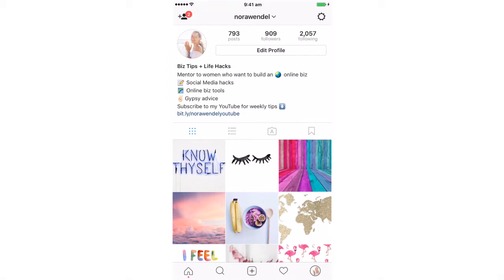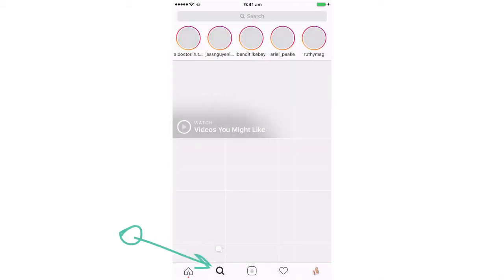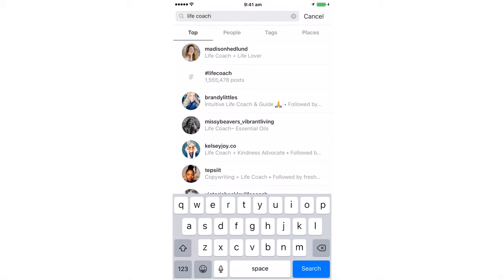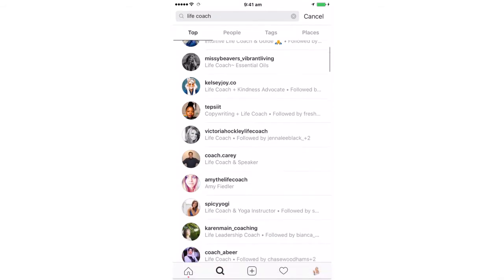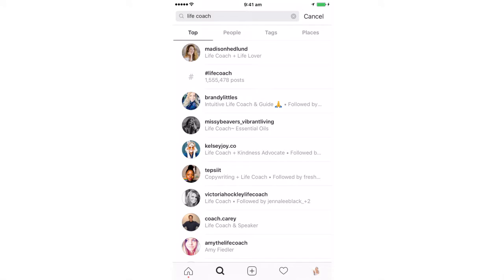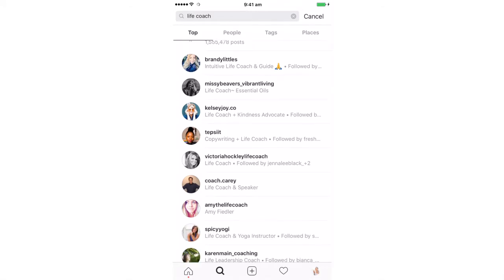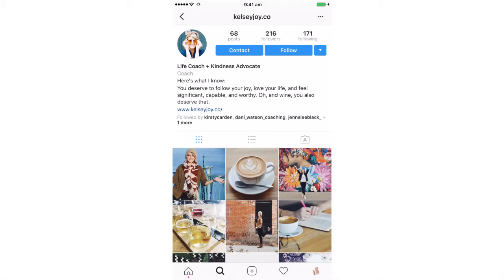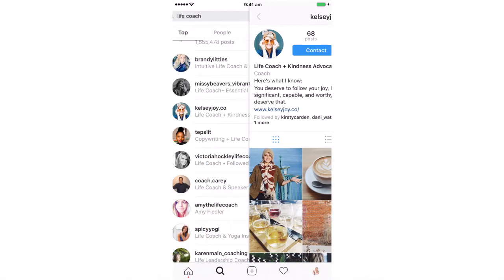If I go to the search, and I'm going to now type in life coach, all right? And now look. Look how easy it is to see all these people, all right? You can see Madison Headland is a life coach and life lover. Kelsey.joy, you can click on her profile and you can see that it's so much easier to be visible if you change your name, not your username, but the place where you input your name, to what you do, all right?